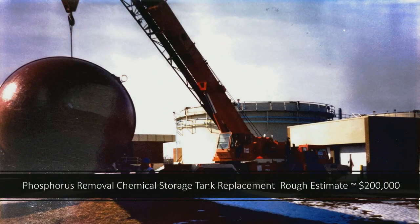This is actually a ferric chloride tank that you're seeing there. Rough estimate to repair it is about $200,000. It's nearing the end of its life and it's leaking, so we need to remove it and correct it. We do have another one that's still in service and in good shape, so we need to get this taken care of.